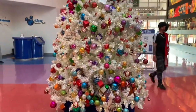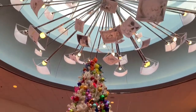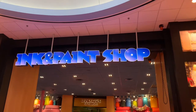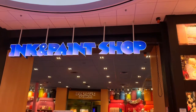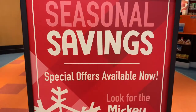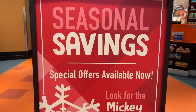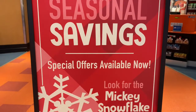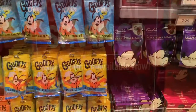Look at the beautiful holiday tree here at the resort in Art of Animation. Look at the artwork. This is the marketplace shopping market here at Art of Animation Resort. And we're gonna go in. We came to buy a couple of items that we will share with you guys. There's seasonal savings here and special offers available. So let's see what we find.